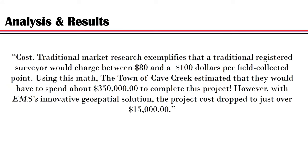So let me read this to you. Cost: traditional market research exemplifies that a traditional registered surveyor would charge between $80 and $100 per field collected point. Using this math, the town of Cave Creek estimated that they would have to spend roughly $350,000 to complete this project. However, with EMS's innovative geospatial solution, the project cost dropped to just over $15,000. Now, maybe you didn't need to have a registered surveyor stamp every location, but you get the idea here that with a system on a bike, low cost, sustainable, being able to collect so much data so quickly, that is why it was so valuable to the end client.